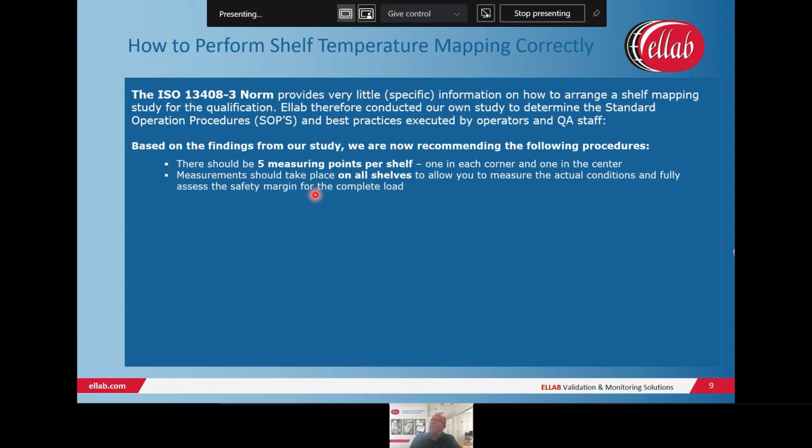We should also be sure to measure on all shelves because you have product on all shelves. So it was not enough, as some people responded, to do it on the upper shelf, the mid shelf, and the lower shelf; it should be on all shelves. And I'm not saying that because we are into offering equipment and want to offer as much as possible, but this is really what came back to us. That is, of course, to make sure that the complete load is covered by these measurements.